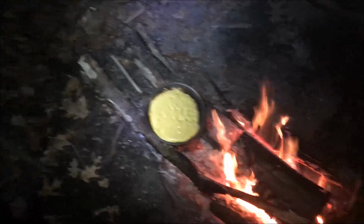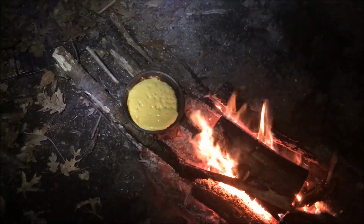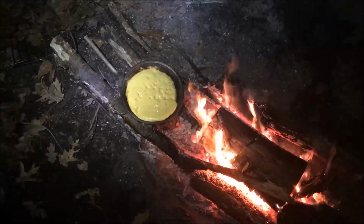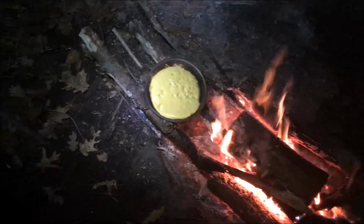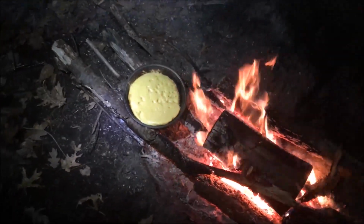Alright, so we pulled the cornbread off to the side. We're letting it just slow cook the rest, heat the top a little, the juicy section that's left. I'm sure it's a little burned, but most of the food you cook over a fire is.